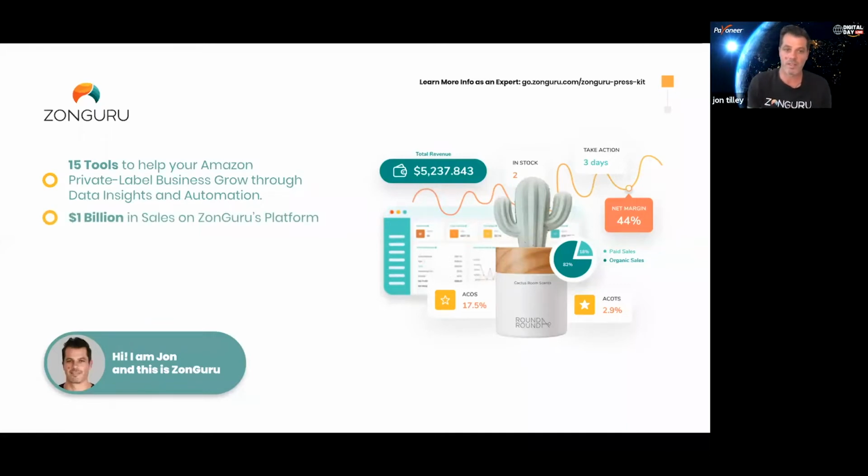We've done about 1 billion in sales through the ZonGuru platform for our sellers on Amazon. So we've definitely got a solid audience there that do really well on Amazon. We're available, importantly, on Amazon.com, Amazon Australia. I think we were the first to launch our product research tool there. And if you sell on Amazon Australia, you can connect your account and use all of our tools, the business dashboard, everything else that we have, and obviously Europe as well. So those are the markets that we focus on right now.